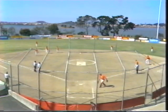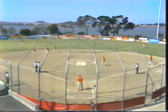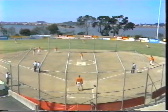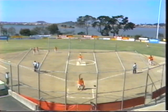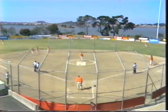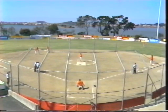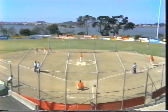Sandman has faced 20 batters, conceded 3 hits and 1 walk, taken 3 strikeouts, there's been 3 errors in the field, and has allowed 3 runs. Pitching for the New Zealand team, Robertson has faced 19 batters, conceded 1 walk and 3 hits, has taken 7 strikeouts, and allowed no runs.